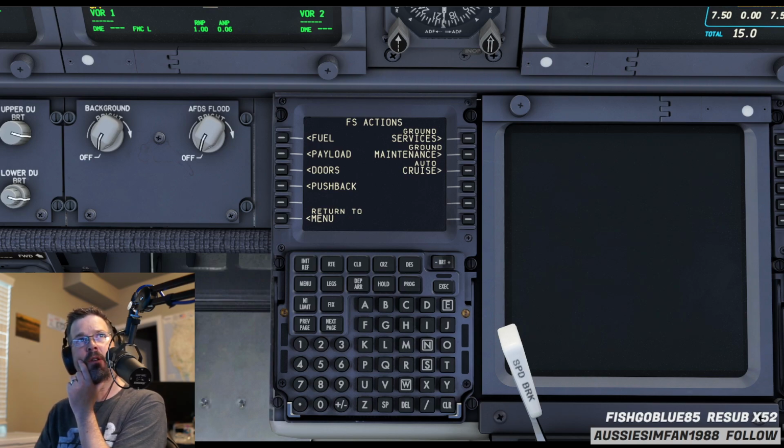The FMS downloader. That's what it is, right?